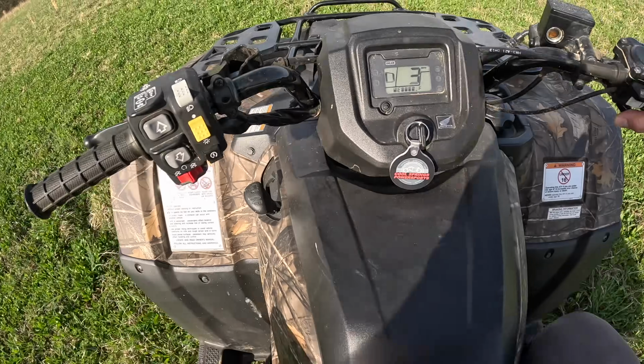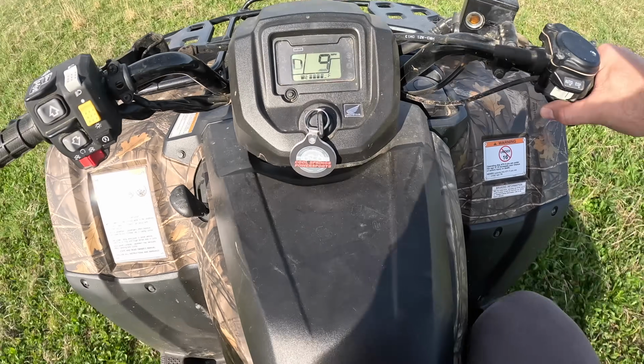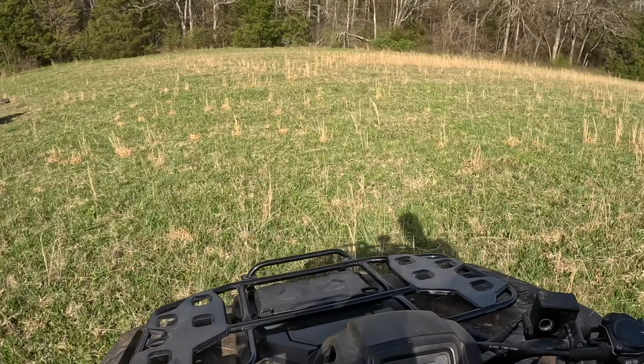So right now I'm gonna hop on the Massimo, let you see that one, because there's no feeling at all. It's just like, I guess a CVT would be the word. But this one, it definitely is not as smooth as the Massimo. It does have nice engine braking though. This is phenomenal engine braking on the Honda.